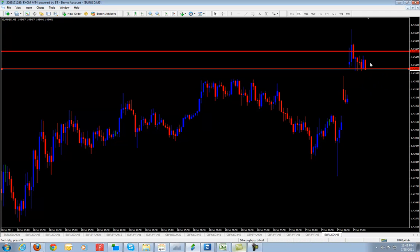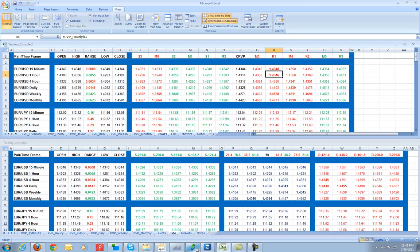And by the way, you've got to look at everything in zones. Nothing is really down to the pip in forex trading. But no matter what, this is definitely a powerful area according to the spreadsheet, and these lines here are from the spreadsheet, and it's definitely being confirmed here by price that price doesn't want to break that area. So no smoke and mirrors here. There are no camera tricks. This is real stuff.